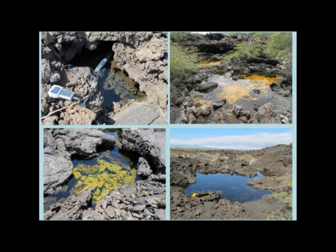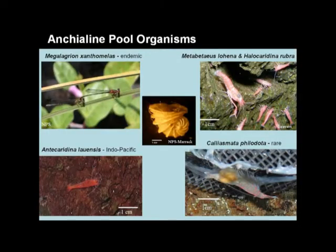But there are very special communities and ecosystems within these pools. These are endemic Hawaiian species that you see here. Endemic damselfly, which is a candidate endangered species. This is a candidate endangered shrimp that is a carnivore. And here you have these dominant grazers, these little Halocaridina rubra shrimp, which I'll be talking about more. They're a dominant grazer in the system, and they're thought to keep the pools clear of algae by grazing through them. This is an unidentified mollusk that we found at Kahakai while I was there.